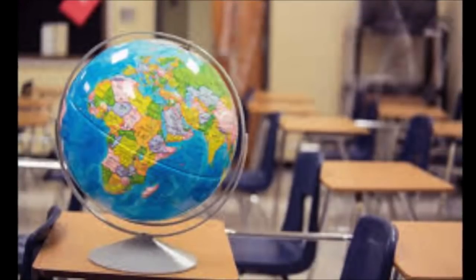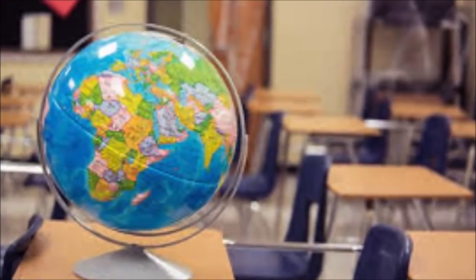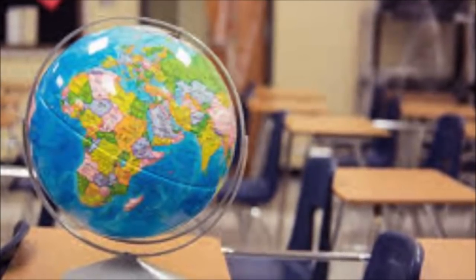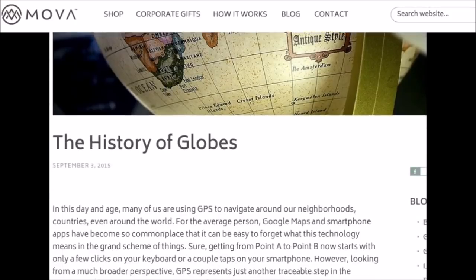I give you the globe. This is from a company called Mova Globes. Mova Globes is a company that makes globes. That's what they do. That's their business. If you want a globe, you got to call these guys. They're experts on globes. On their website, you can find the history of globes. Let's see what it has to say.